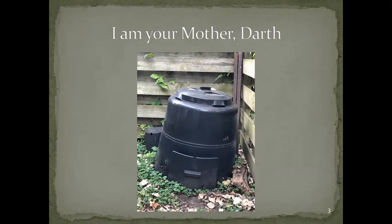I call him Darth because he looks kind of like Darth Vader's head. And I am not a good composter. Dwayne will tell you that I'm a dump and run.